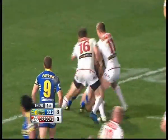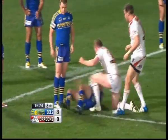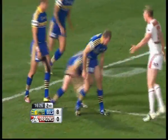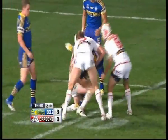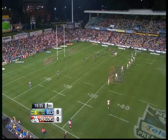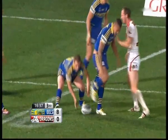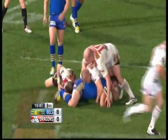Hayne is a pivot. Luke Burt with the ball. And you play it about 15 metres out from his line. 8-0 in favour of the Eels after 16 minutes of this game. And that is Lasalo with the ball on his 20-metre line in front of the Eastern Michael Cronin stand. And this is Tim Manor.